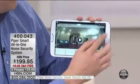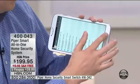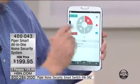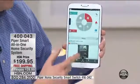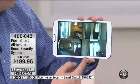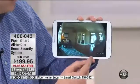Now, if I want to do this live, this is just one of the recordings. This is the app. Let me back it up for a second. The app is so simple. You have many different ways to alarm it and to set it, but then down below, you have your live page. When I click onto the live screen, I can see exactly what's going on. Even though I'm 27 miles away from my house, I have that direct access.